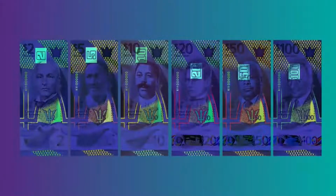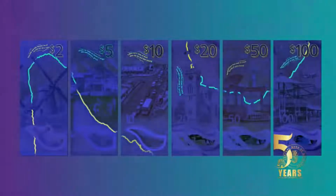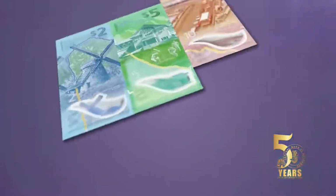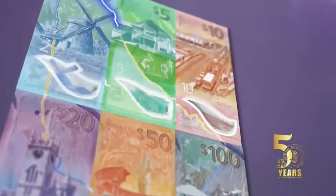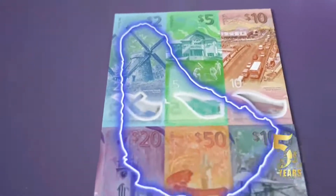Viewing the notes under UV light also calls attention to other elements of the design, including highlighting lines of the national anthem that have been printed on the back of each denomination. The overall effect is a banknote series that is attractive, modern, and unquestionably Barbadian, with security features that are harder to simulate but easy to authenticate.